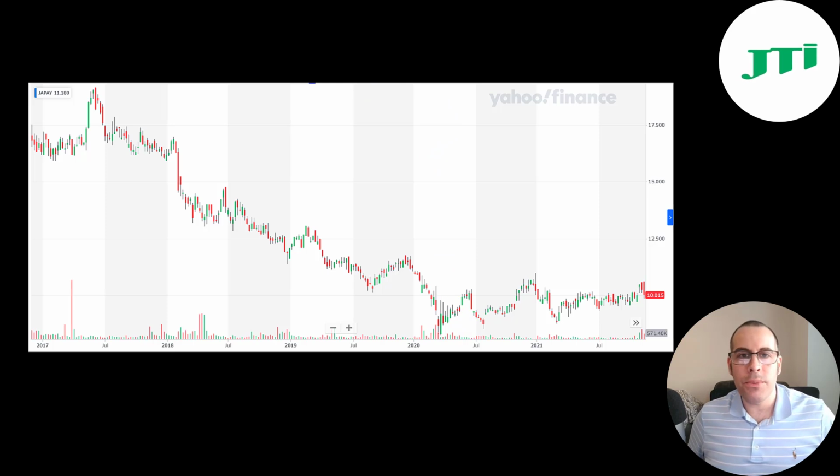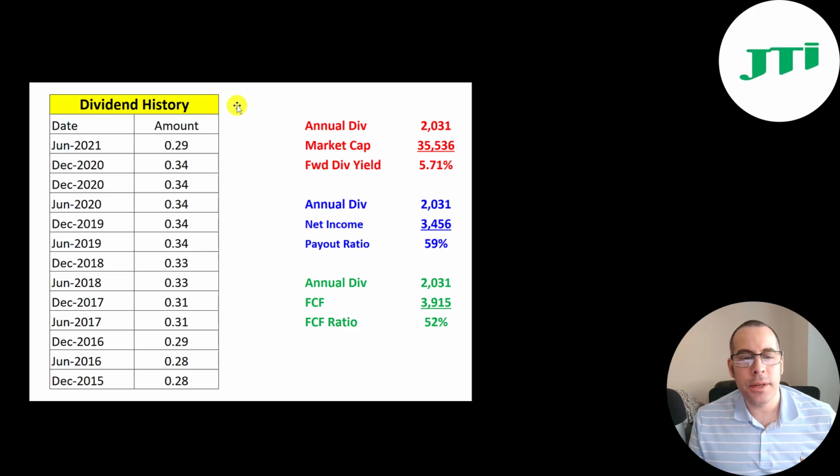But they also pay a really nice dividend. So if the company pays a 6% dividend, the stock price will go down 6%. So if it never paid a dividend, the stock will be much higher. So you have to take that into account when investing in a company that pays a high dividend. They pay a semi-annual dividend. Their dividend yield is close to 6%.